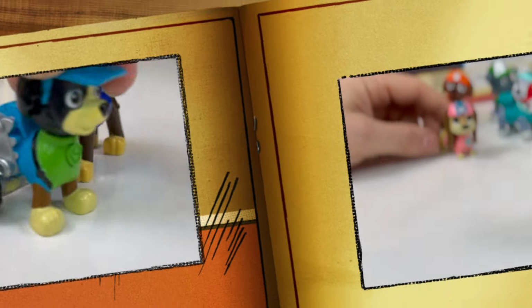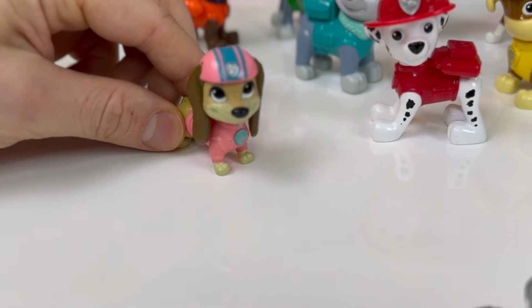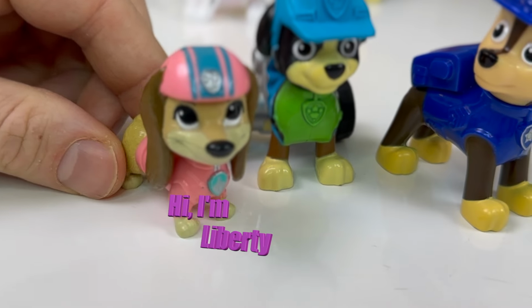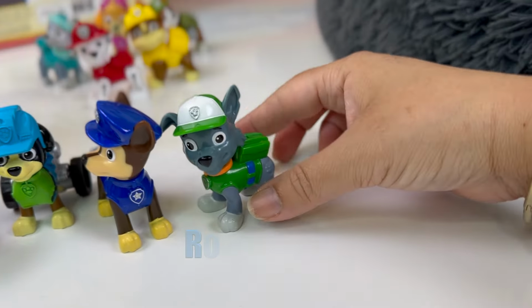Oh, yes, that's right. Okay, the next one we have, this looks like a little girl. Her name is Liberty. Hi, Liberty. Liberty's going to come see the two boys in front. She looks so dashing. She has a little helmet on. Yes. You see Zuma with the rockets. So cool. Here comes Rocky, here we go.